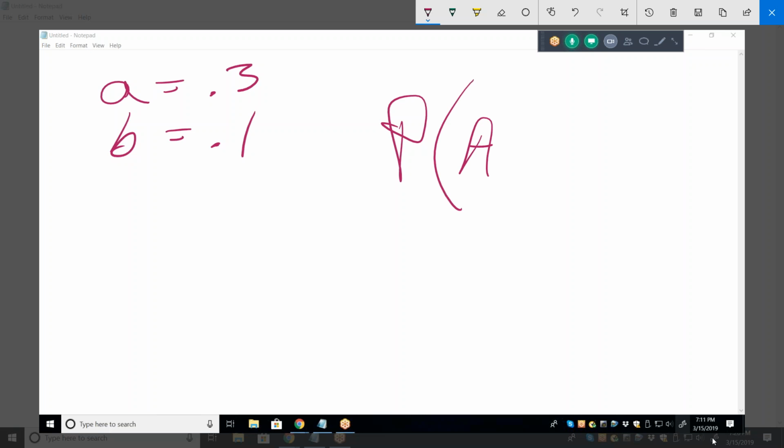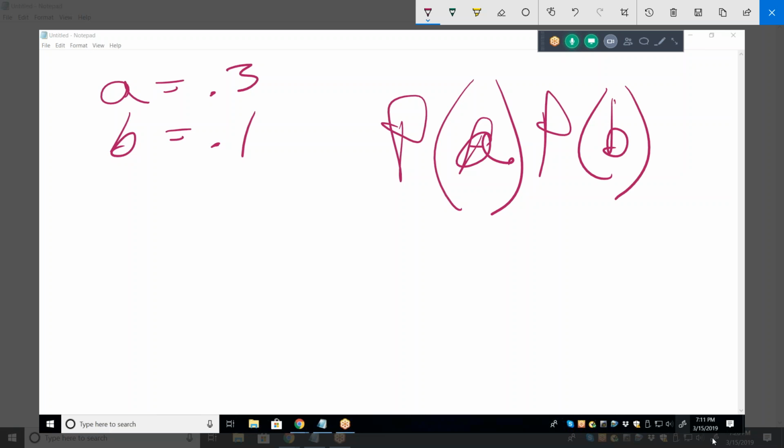So you've got this symbol and you got this symbol. Okay? So the probability of A is 0.3. So I'm not quite sure what that means. You're not multiplying them together. You are? Okay. That's what I thought.